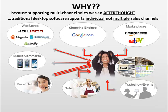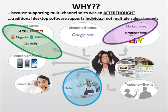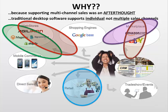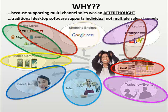For example, the desktop POS systems support brick-and-mortar stores. The shopping cart supports the B2C web store. A different interface is required for Amazon, and yet another for eBay, and yet a different web store cart for B2B selling. This picture illustrates the multiple sales channel problem. Traditional desktop software was simply never designed to support multiple sales channels. For legacy desktop software, selling products through multiple sales channels was simply a design afterthought.